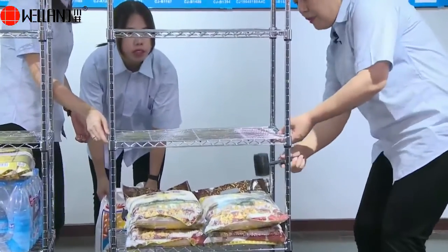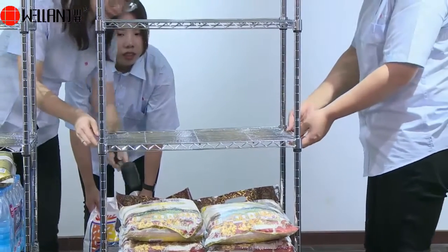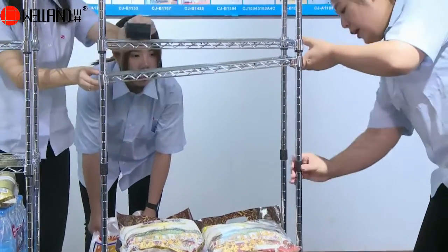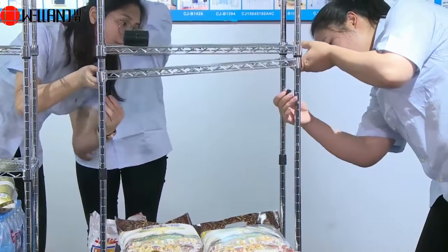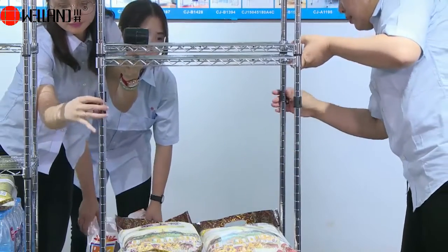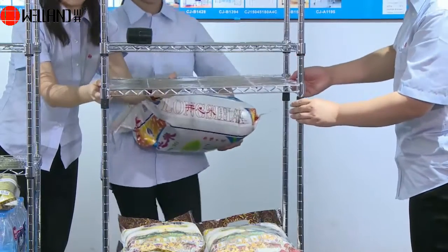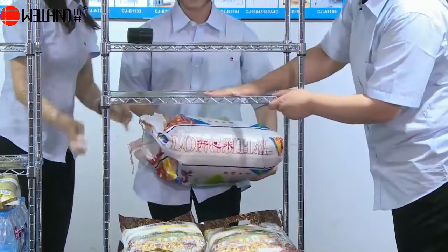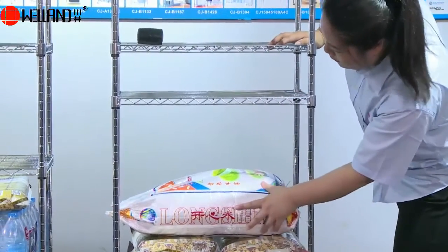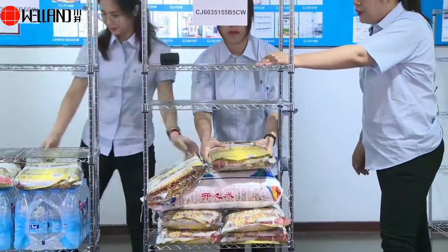So first we have to take the shelf out. Then adjust the plastic clips to the double line. This double line is the mark to easily distinguish the place. So four bags is 30 kilo, so total now is 50. We have to put 80.